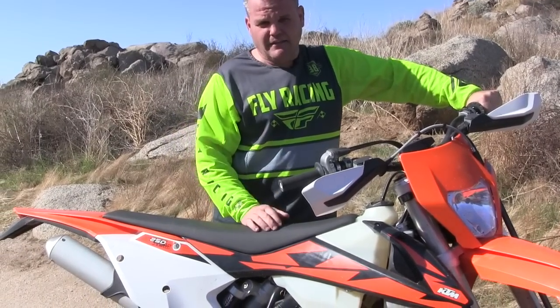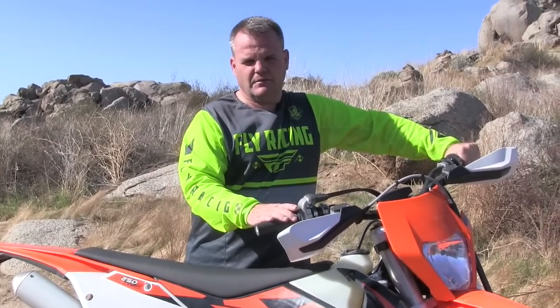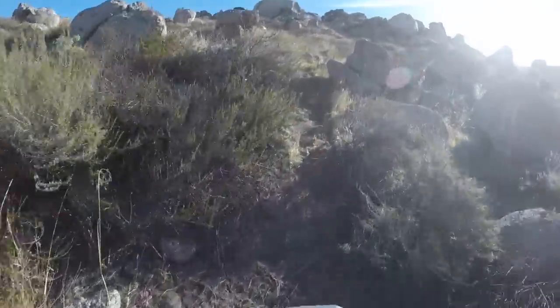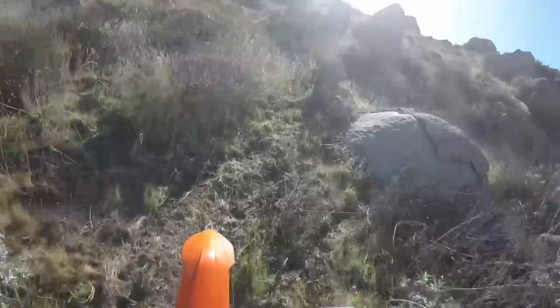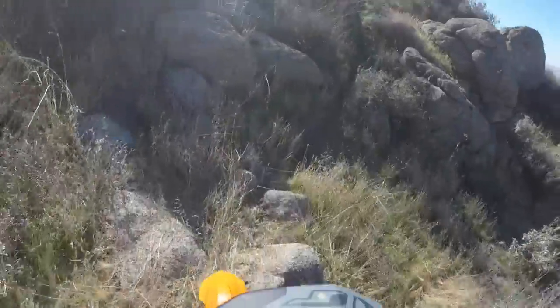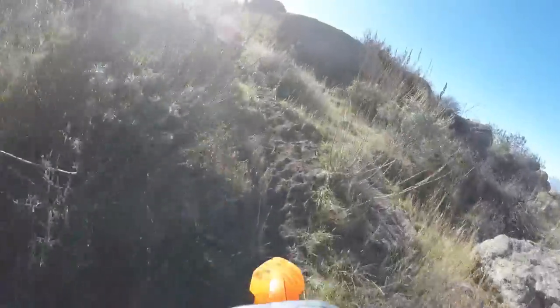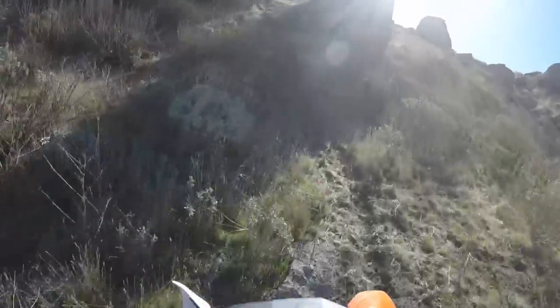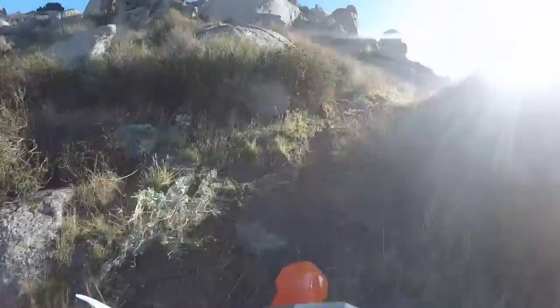Personally, right now, today, I think these bikes, these XCW TPI bikes, are more suited for those that are more of an XCW type rider. KTM guys know who they are, guys who are okay with that XCW. The transmission can be a bit different feeling with that wide ratio transmission, so that's something I think you want to watch out for.